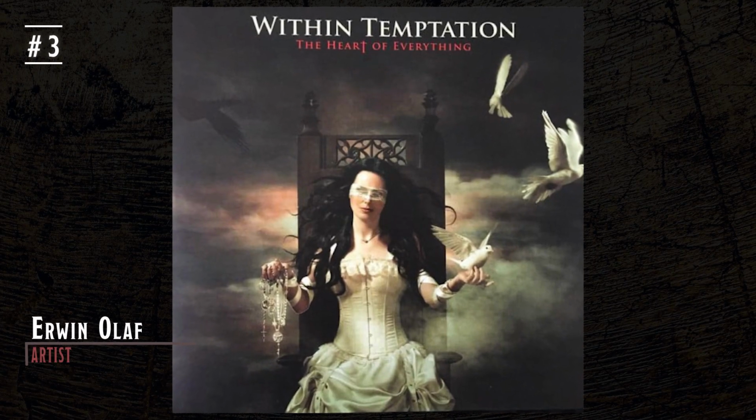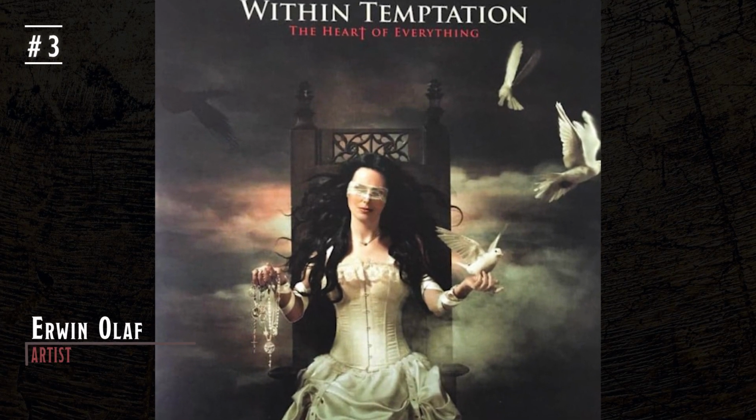Now we're on to number 3. This is a weird one, and I had to really think about whether I wanted to include it, but it makes sense. This is The Heart of Everything by Within Temptation.